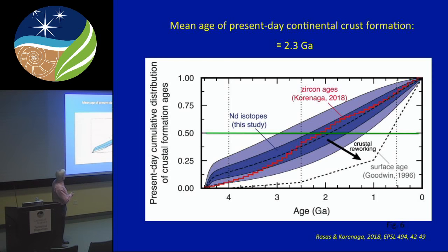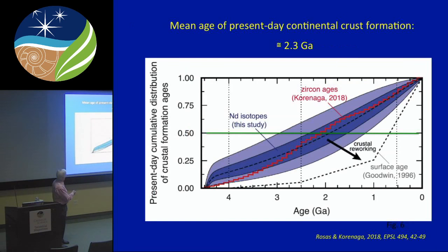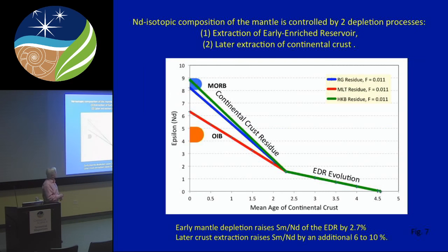So this I've taken from a paper by Rosas and Koranaga, and this would be something like half of that crust would be about 2.2 or 2.3 billion years old. And that fits reasonably well with the field evidence. I won't go into that.